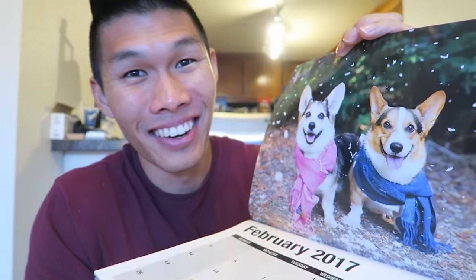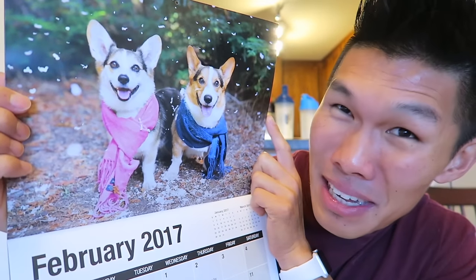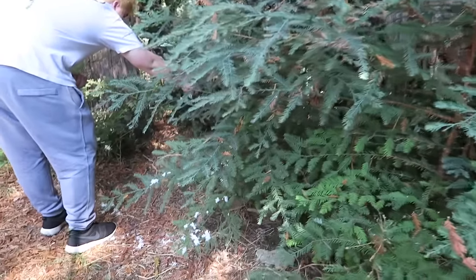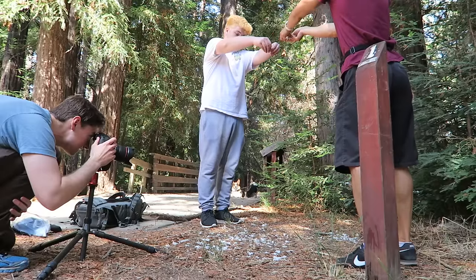Since it's December, we'll show you guys February's picture. Here it is. Gatsby and his girlfriend Tembi in scarves in the snow. This picture was also incredibly difficult to take. We actually drove to a redwood forest park and we had to make some fake snow. The dogs were reacting way too much to the snow, so what we ended up doing is making this a composite shot. So there we go, Gatsby and his girlfriend Tembi.